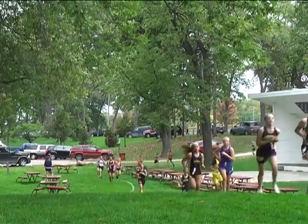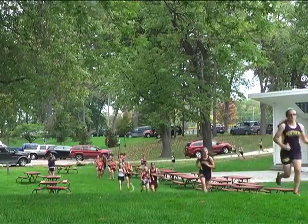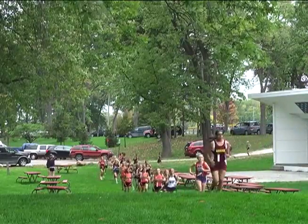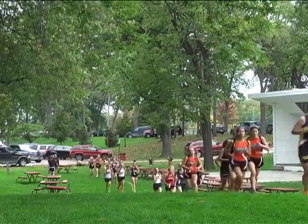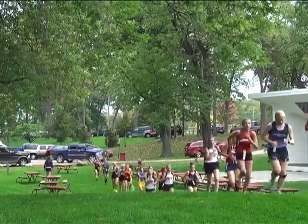Let's start with Patrick. Patrick, how do you think your race went today? I think my race went pretty well compared to last time I ran this course. And Noah, what did you think about your race today? I definitely thought I improved since last time we ran this course, because often our course is a little bit more hilly, so it's a bit harder than some of the others. But I think we did well as a team this time.